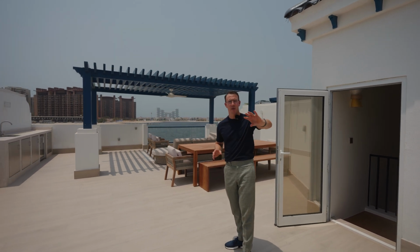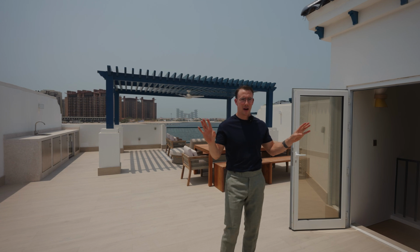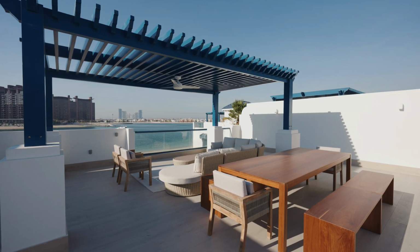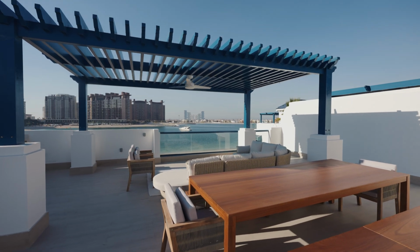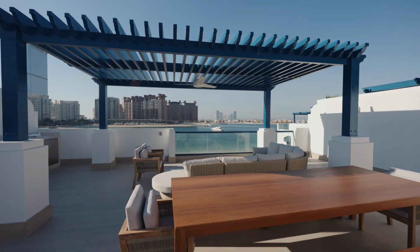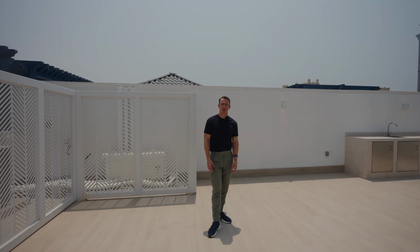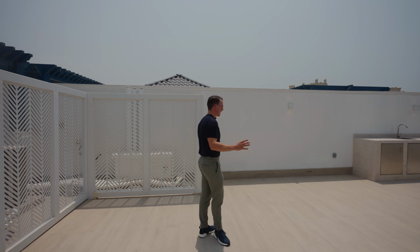To my left here, you have all of the MEP, which is all out of view, out of sight, hidden by this railing. I just want to mention as well, this property, all of the hot water is powered by solar. So that obviously saves on your electricity bill, but also, it's always nice to contribute to keeping the planet green.